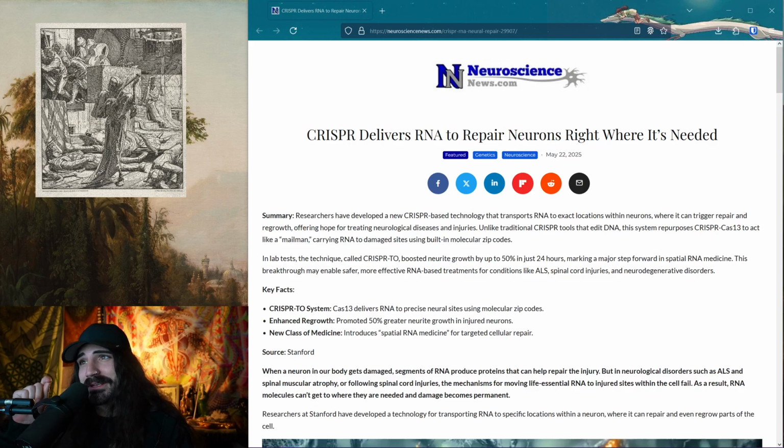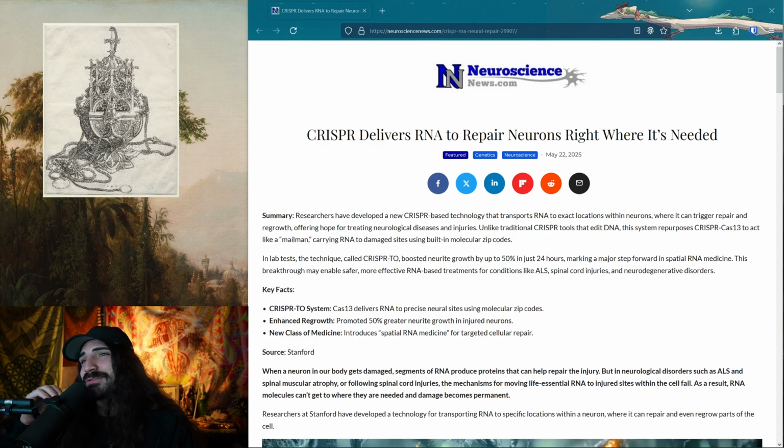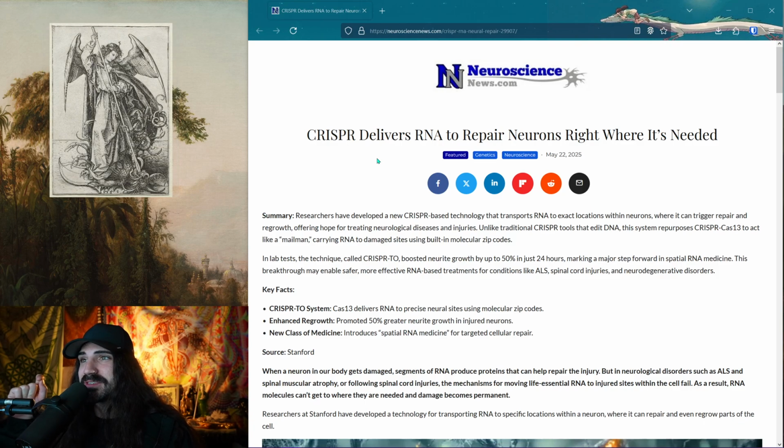CRISPR delivers RNA to repair neurons right where it's needed. Let's go over this one. So there's a summary right here. Researchers have developed a new CRISPR-based technology that transports RNA to exact locations within neurons where it can trigger repair and regrowth, offering hope for treating neurological diseases and injuries.